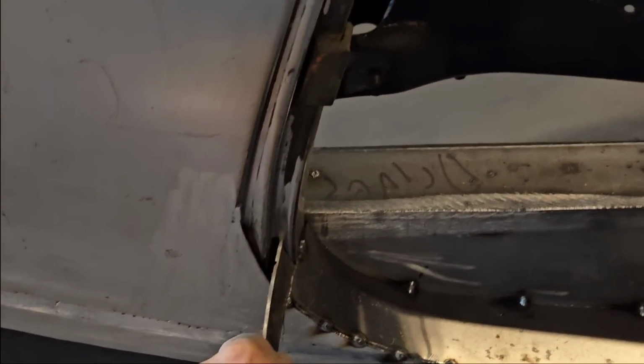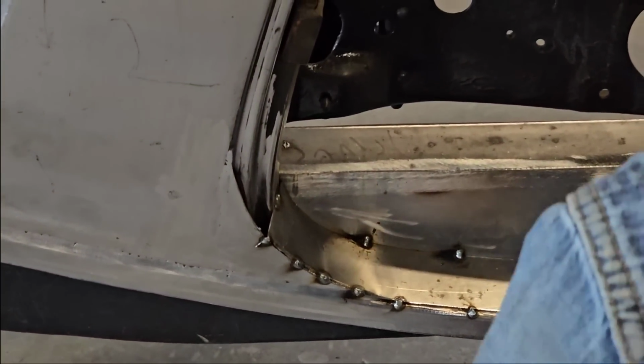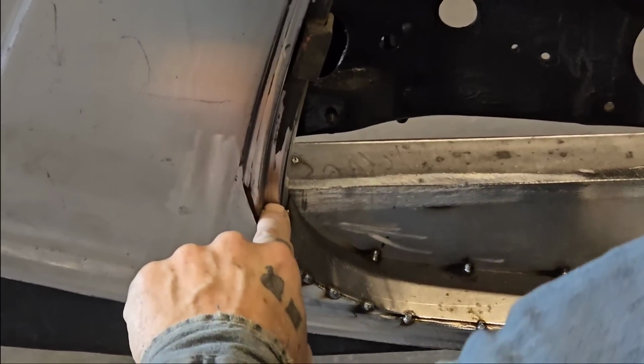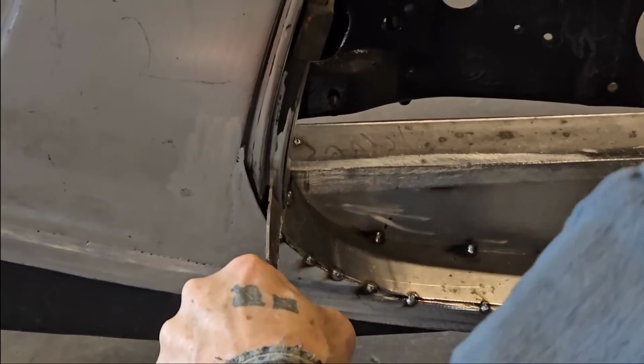Don't really want to make a mess up in there. Not even a little bit. I've got to have a little piece in there though. Just don't know how far I want to go with it.